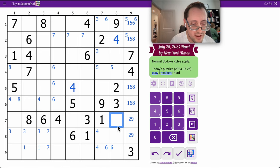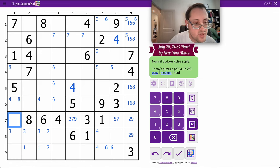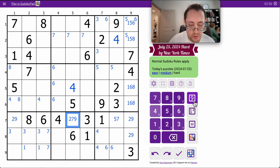That can't be 1, 2, 3, 9, 4, 6, or 8. It's down to 5 or 7. Remaining digits in row 7 can be exactly 2, 5, 7, or 9. Oh, look. There's a 2, 9 pair in row 7, too. Well, that can't be 2 or 9. It must be 7. That's a 5, so that's a 5.